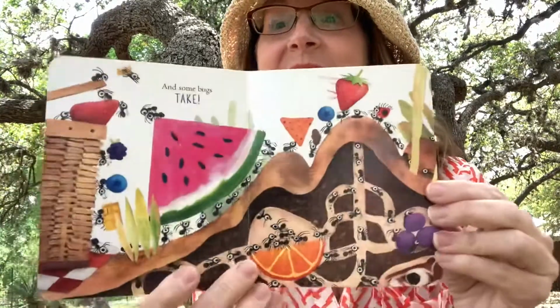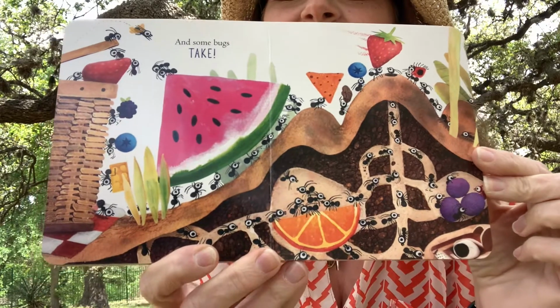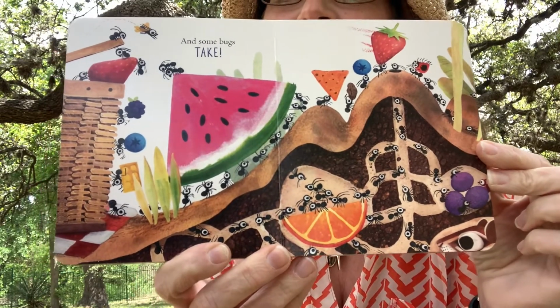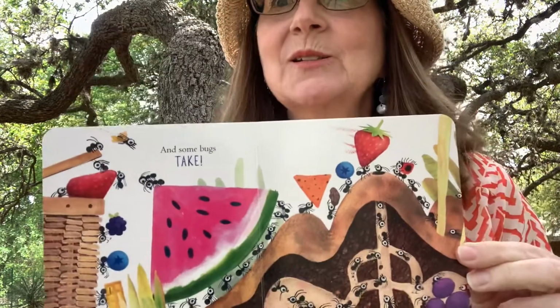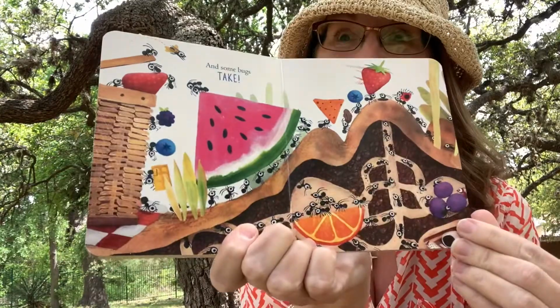And some bugs take. Have you ever been on a picnic? When the ants come marching one by one, hurrah, hurrah. The ants come marching one by one, hurrah, hurrah. And they come and take your food.